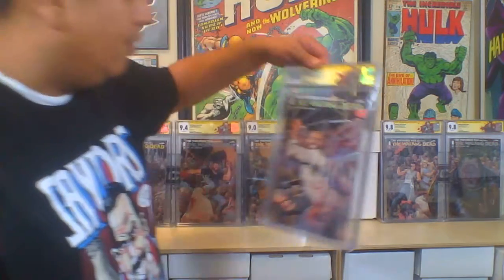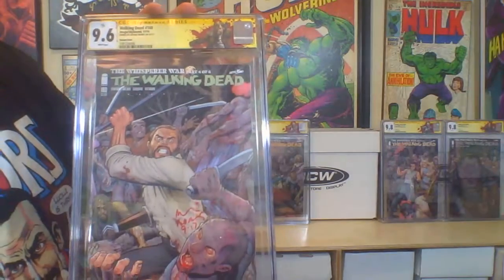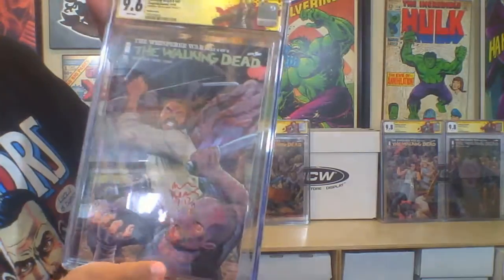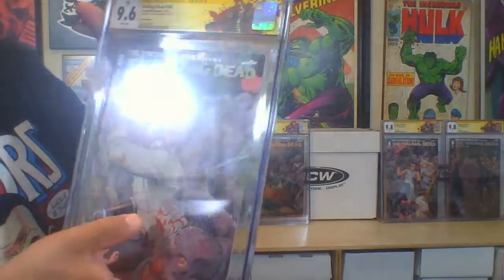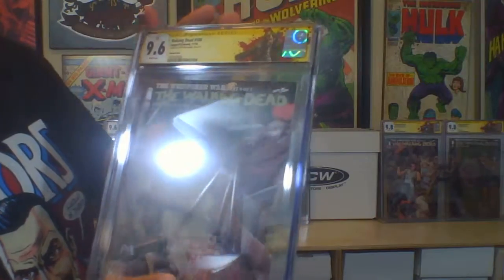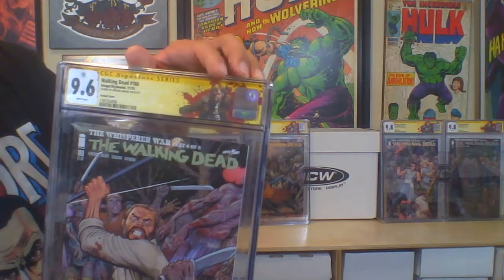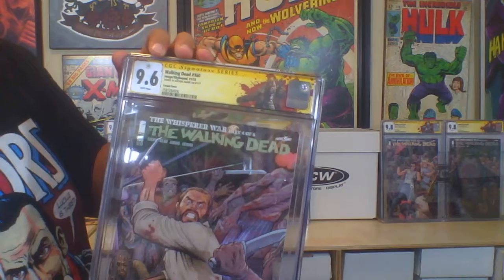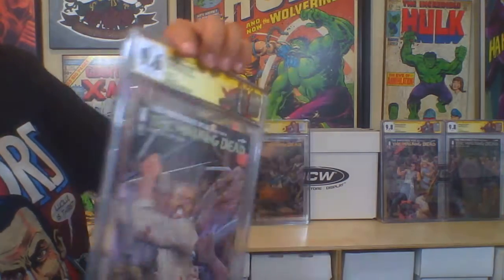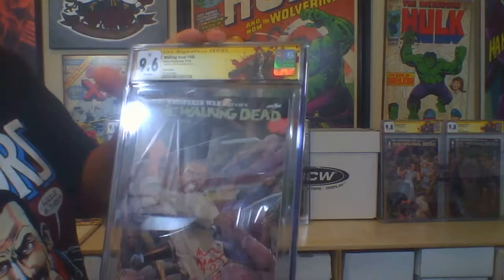Next, this one is Walking Dead number 160. Obviously, Rick Grimes here on the cover. Arthur Adams signed it again right there on Rick's shirt in red, so it kind of blends in with the blood spatters. I made sure to get the Rick Grimes label for this one. Came back on 9.6, not too bad. I'm okay with that. No special notes on this one. Nothing special or out of the ordinary happens.